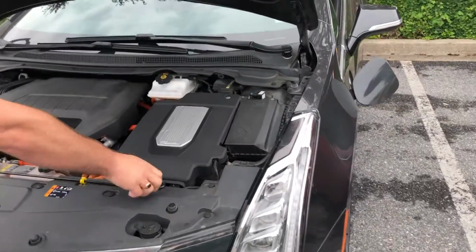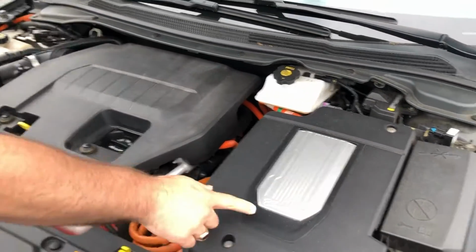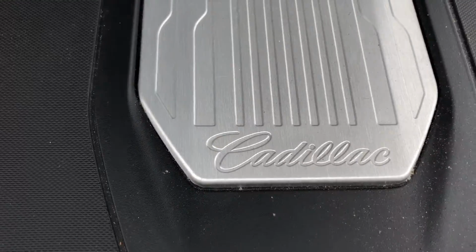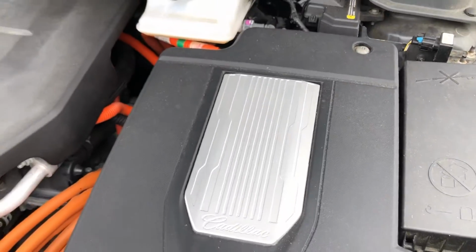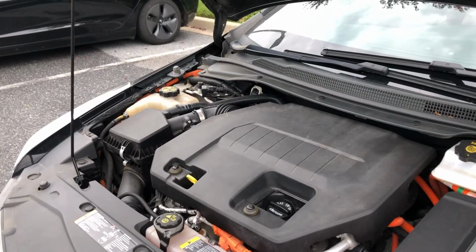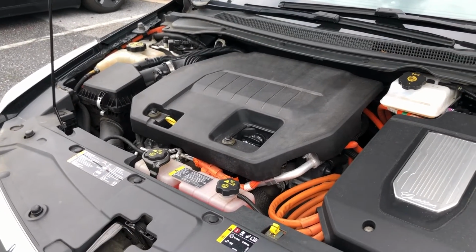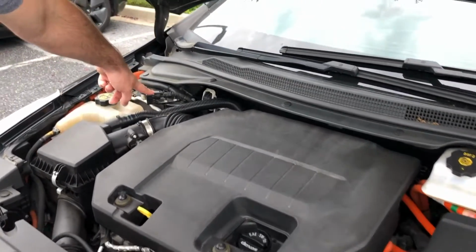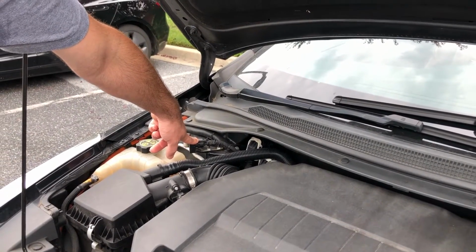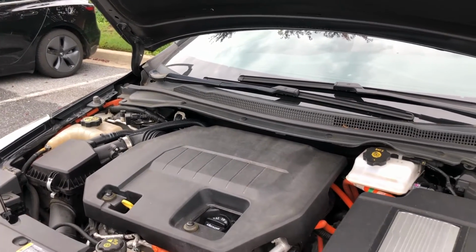Under the hood, it's the same. If you've seen a Chevy Volt, everything will look very similar here, except it says Cadillac there. But the same little 4-cylinder engine out of the Spark. But one thing that this has that the Volt doesn't have, these are the sensors for the continuously variable suspension. So it's got 3 acceleration sensors and electronic shock absorbers.